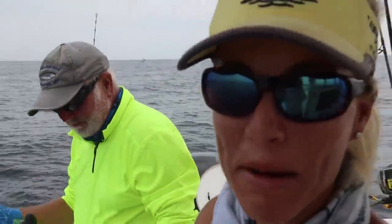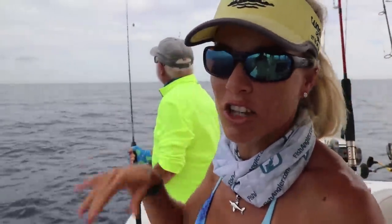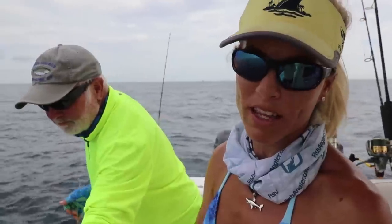Yes. So that was my dead bait rig. We got a live bait rig out. So we just got to sit here and wait. We just got chum started flowing out. That's right. And Captain Pete is cutting up chunks of dead bait, trying to make the water real stinky and attract everything to us.